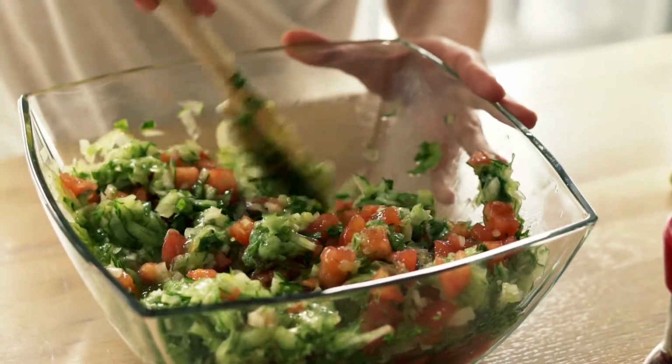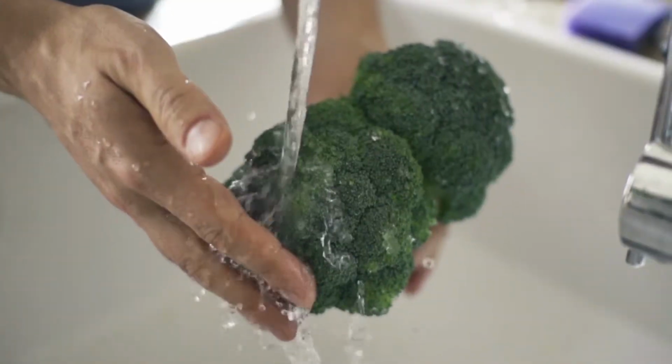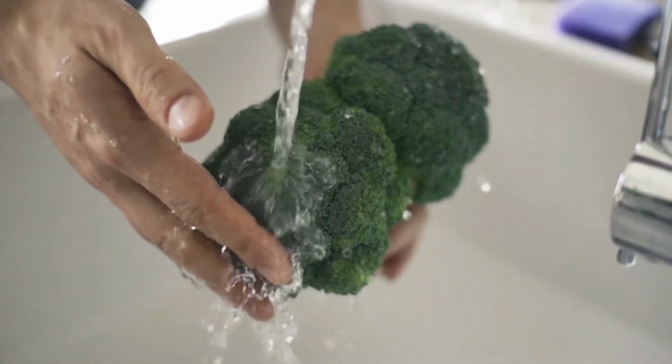So maybe your strategy is to eat a salad before every cheat meal to help put in some fiber, or maybe broccoli or something. If you steam broccoli before a cheat meal, it would really fill your stomach. So maybe you don't even finish that cheat meal and you eat half of it the next day or whatever. That's another good strategy to do.